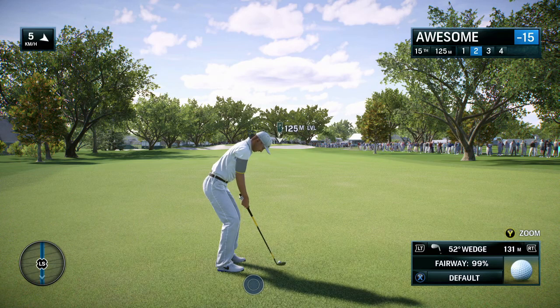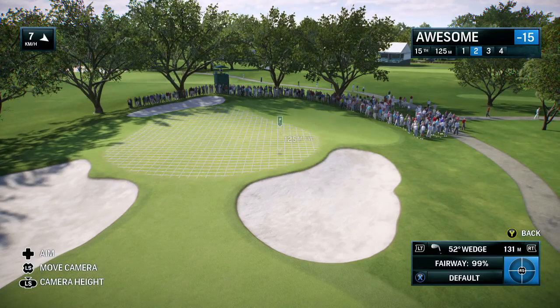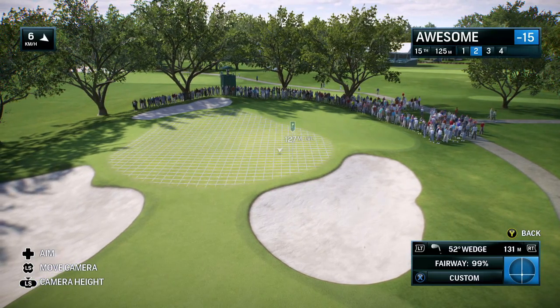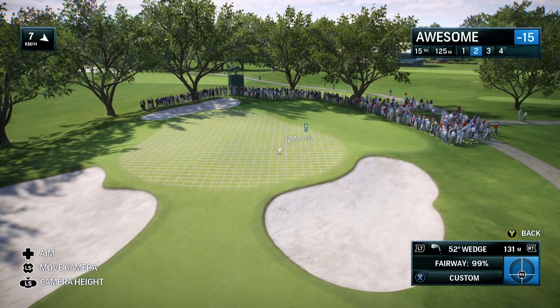Frank, what are you looking to do with this approach shot here at 15? Anytime the flag's on the front, Rich, it's basically a green light special. When the flag starts to get pushed towards that back area of that green, it starts to get narrower and narrower and narrower. And that's where you've got to be a little careful.